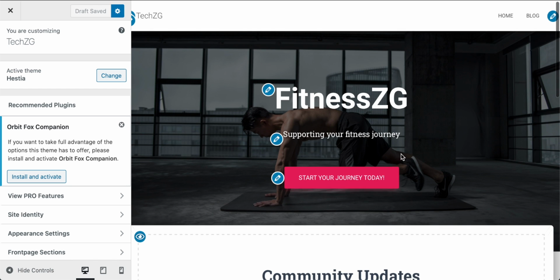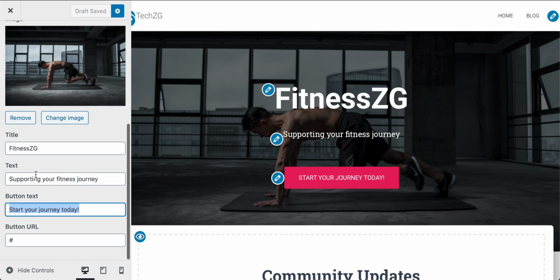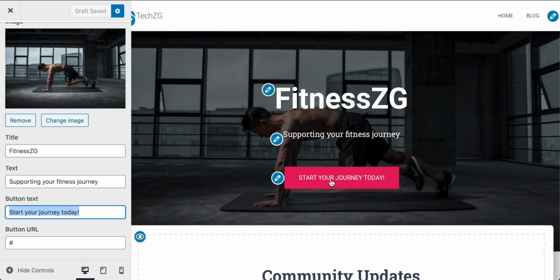So remember this link here, start your journey today. Well, this actually doesn't go through to anything right now. As you can see, we did change it, but the URL is nothing. So if people click on it, it literally won't go anywhere. So we need to create a page that this will go to. And I think that would be really good for maybe a page with lots of information.